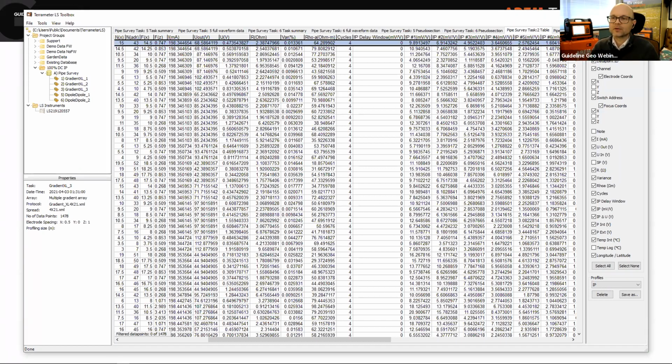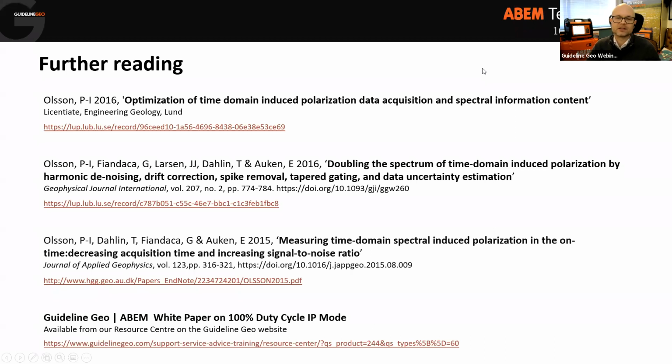The only thing that you can benefit from is that you could use Aarhus Workbench, which does a different type of inversion. That does an inversion which actually looks at the individual time windows rather than just looking at it as a single chargeability value per data location. It looks at the shape of the curve, and that allows you to extract other parameters from that IP data, such as tau and C, as well as the chargeability value.